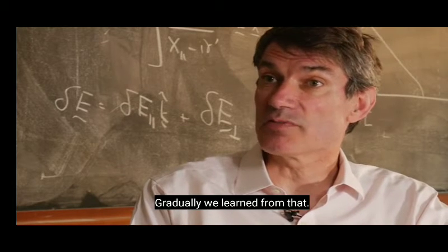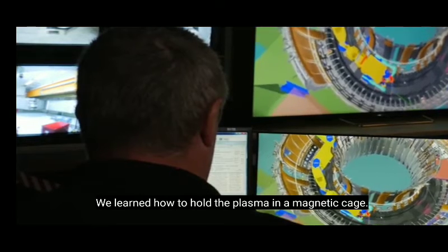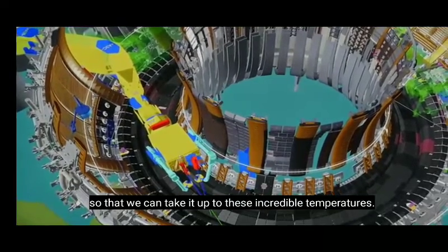When the first plasma was produced in JET, it was not of the temperatures necessary to get fusion. Gradually we learned from that. We learned how to hold the plasma in a magnetic cage, and the cage keeps it from touching the walls so that we can take it up to these incredible temperatures.